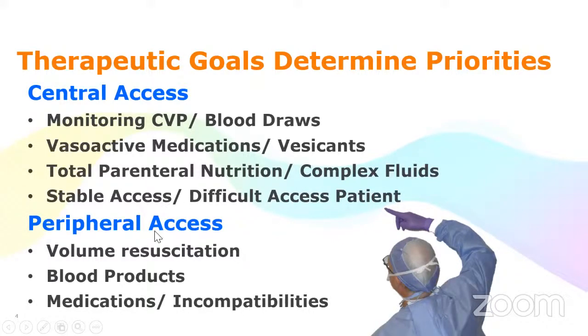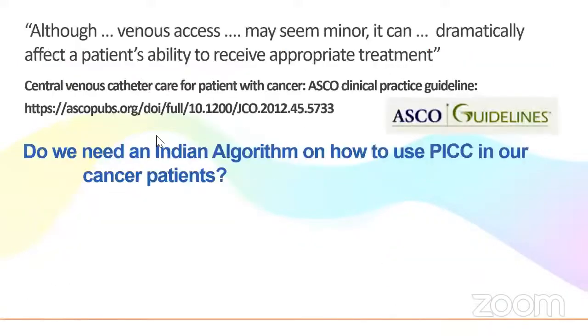Peripheral access is usually used for volume resuscitation because it is easy to put in, and if a patient comes in shock, they need immediate access, so peripheral cannulation is the earliest thing which can be done. It is also used for giving blood products, sometimes medications, and other incompatible drugs which cannot be given through the same catheters. Although venous access may seem minor, it can dramatically affect the patient's ability to receive appropriate treatment.